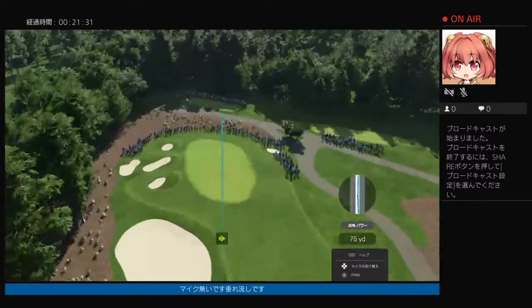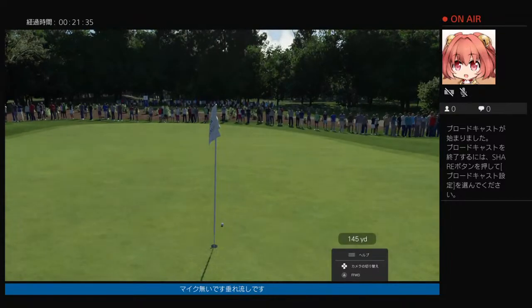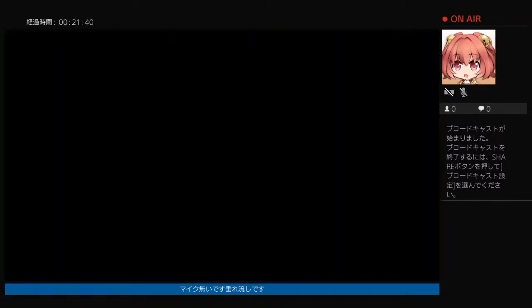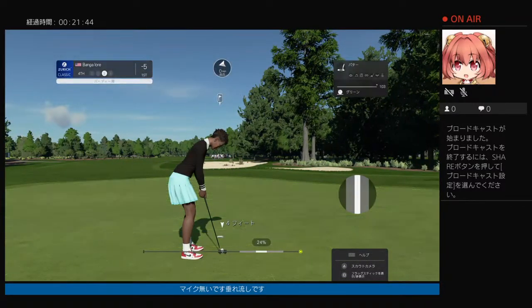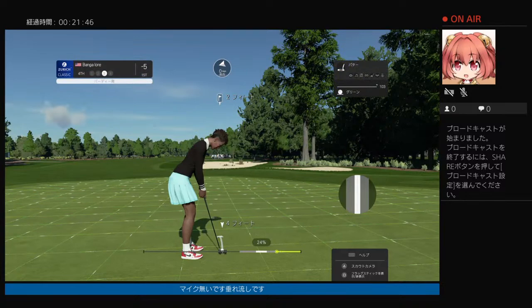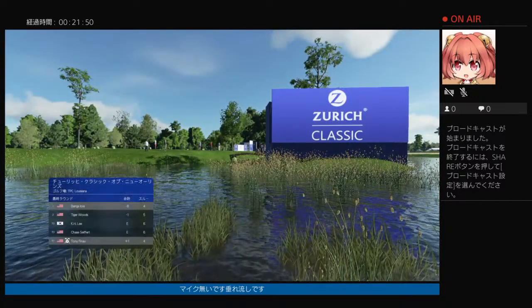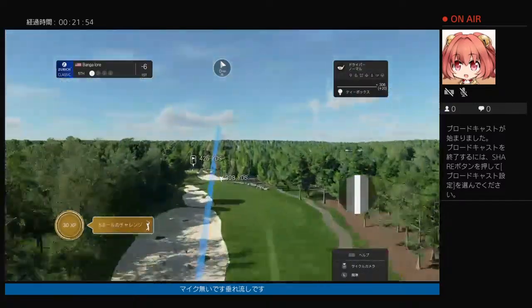Going with the 9-iron, I think. Come on, get down. That's an absolute ripper. What a shot. Lining up the birdie putt here. That's a great putt to make. She's on fire today and is building her advantage. And with that, she'll move to 6 under par.